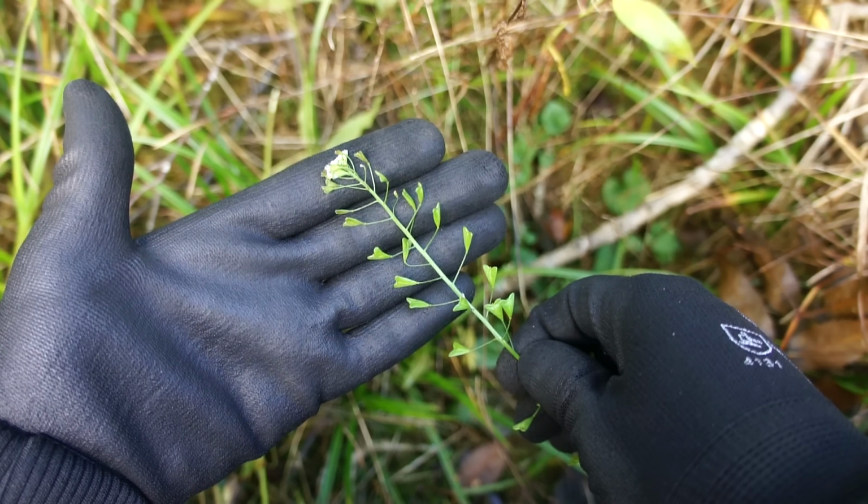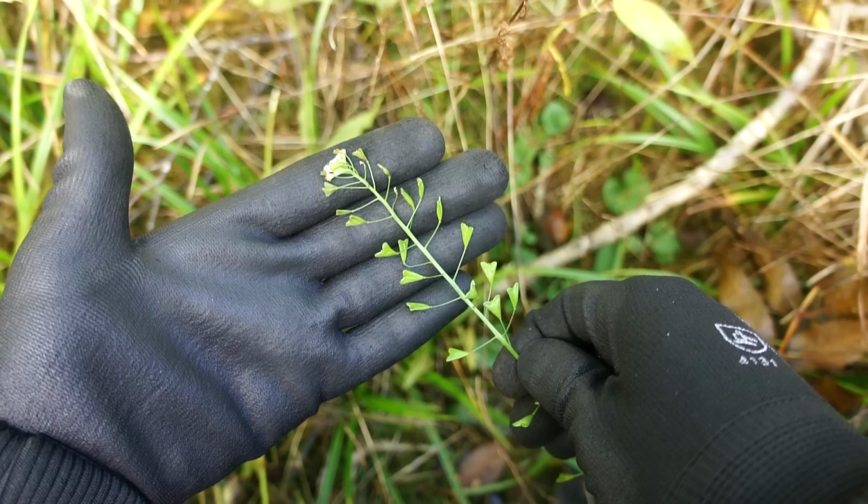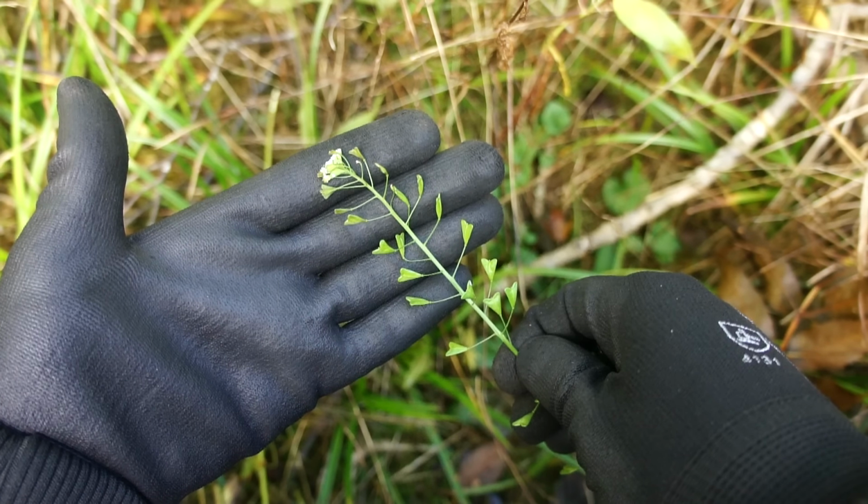It has a slight peppery taste, a bit like arugula, which is quite pleasant indeed. The leaves, the flower heads, the seeds, the stalk, the seed pods, all edible. Throw it in the stew pot.